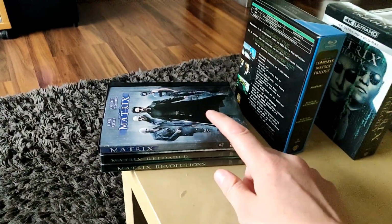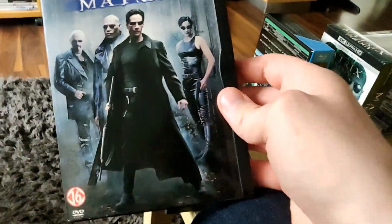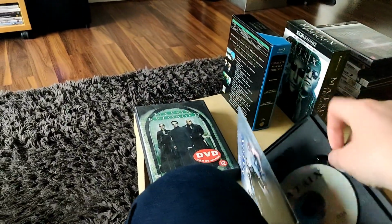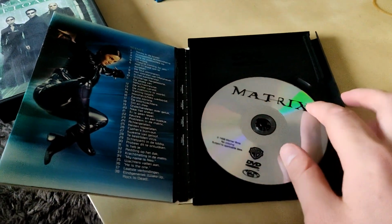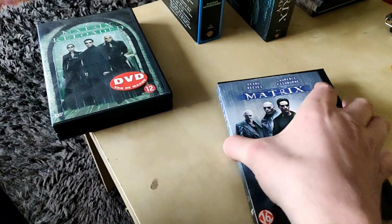So I got the Matrix trilogy in DVD. So this is the Matrix 1. It's the very first edition. It has a nice cover. It's in Dutch, all titles. We got a lovely DVD, so that is cool.